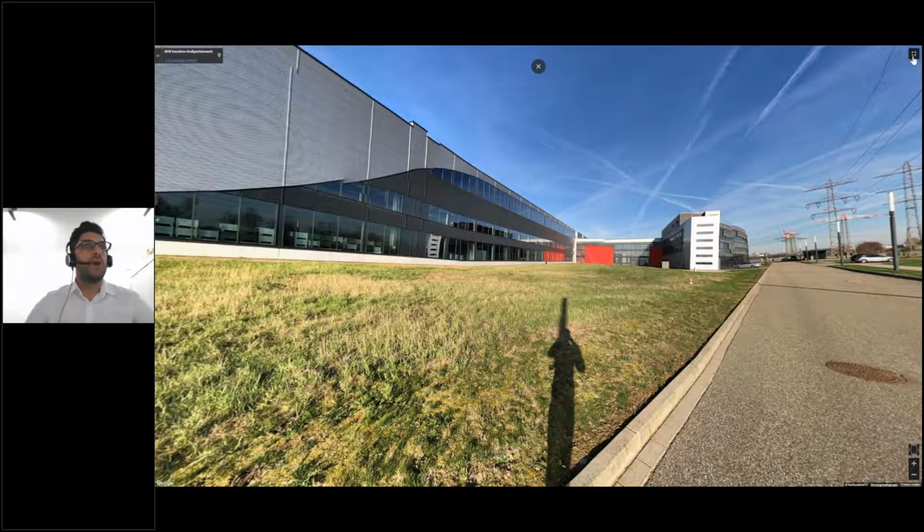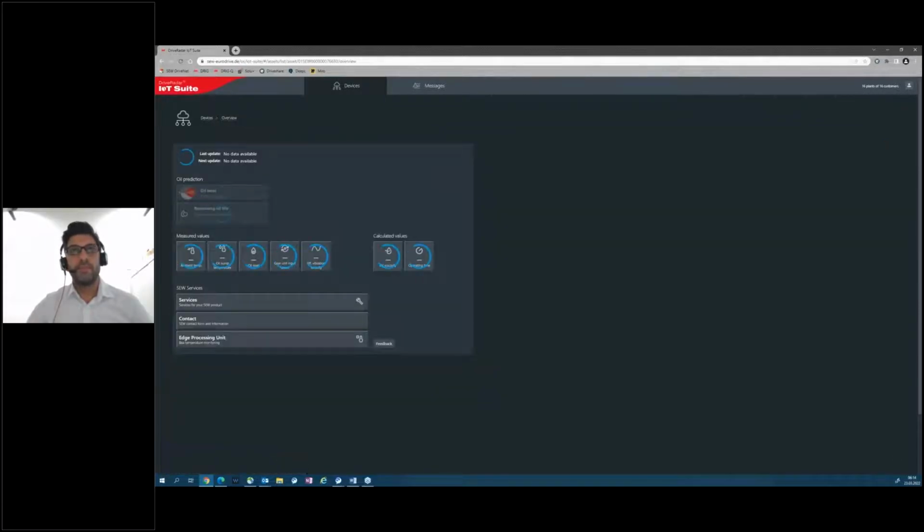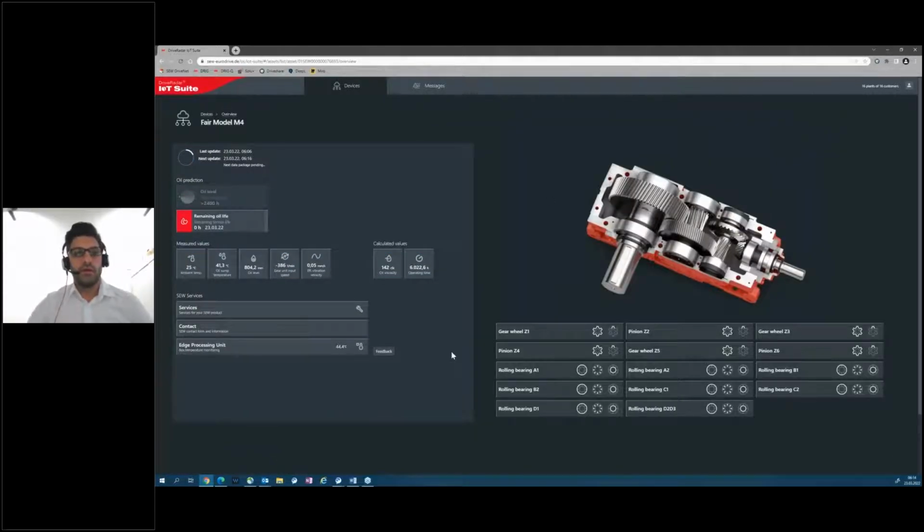So, I go back. Let's have a look how our monitored gear unit is doing right now. Therefore, I click here on the table on the functional location and jump thereby to the gear unit overview. The gear overview shows me all currently recorded and analyzed values for this unit. At the top left, you see when the last data record was transferred and when the next data record will arrive. In other words, the topicality of the displayed values.